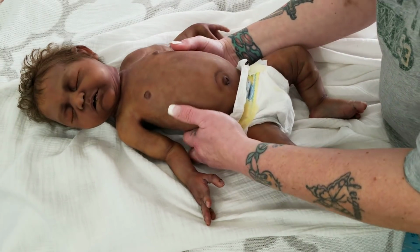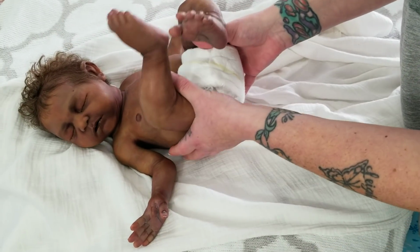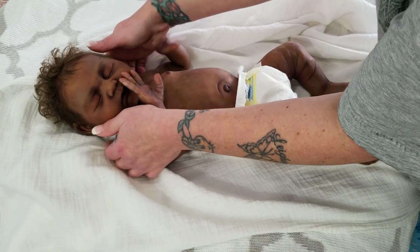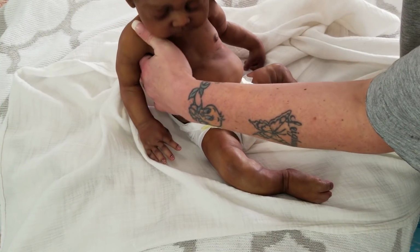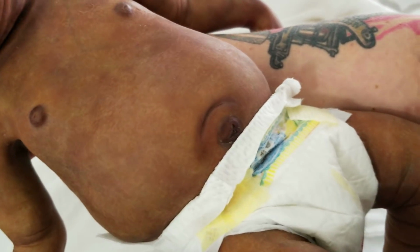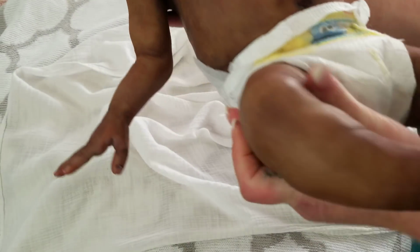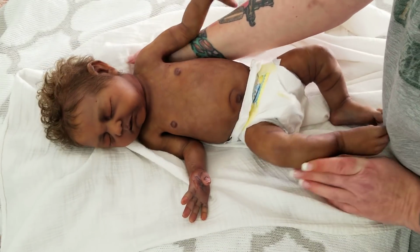So I will show you, he is extremely, extremely flexible. There's his dummy squishing up. He's just a love. I don't even know what else to say. He's just perfect. It's going to be super hard letting him go. Oh my goodness. I'm going to have to get y'all down here to see his mottling, his painting and mottling. But any of you all who know this baby, you're going to know what you're looking at.